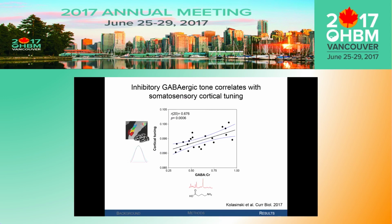There we go. So what we see very strikingly is a very strong correlation between the inhibitory GABAergic signal that we get from somatosensory cortex, so at the neurochemical level, with the degree of cortical tuning that we see from those fMRI maps. In other words, the higher degree of GABAergic tone that we see in somatosensory cortex, the more selective the tuning we see in primary somatosensory cortex from the fMRI. And inversely, the lower the level of GABA that we see in somatosensory cortex, the broader or the more generalized the activity we see from the fMRI data.